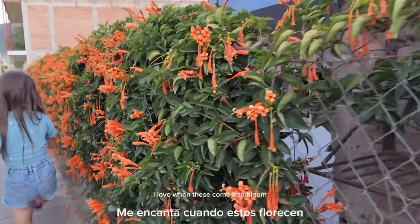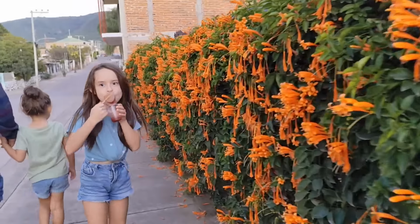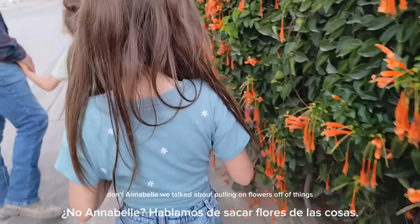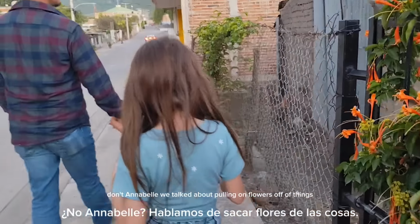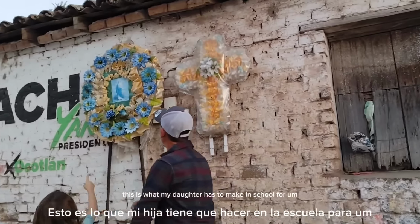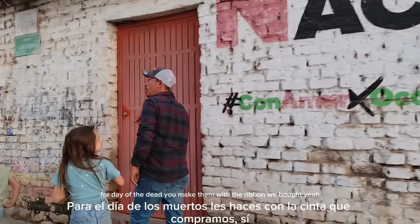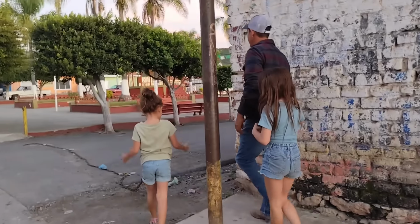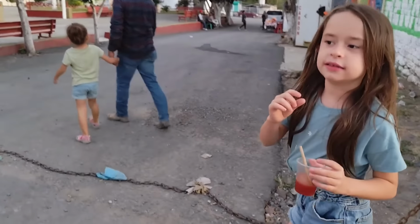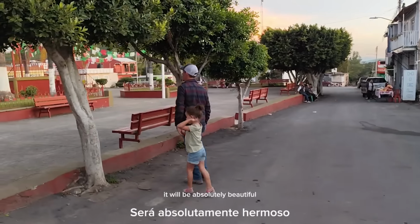I love when these come into bloom. I don't know what they are, but they are so pretty. Don't, Annabelle. We've talked about pulling flowers off of things. We won't do that. Guys, this is what my daughter has to make in school for Day of the Dead. You make them with the ribbon we bought. Yours looked bigger than that, but maybe not. Oh no, Abby, one thing about Abby is she is very crafty. It will be absolutely beautiful.